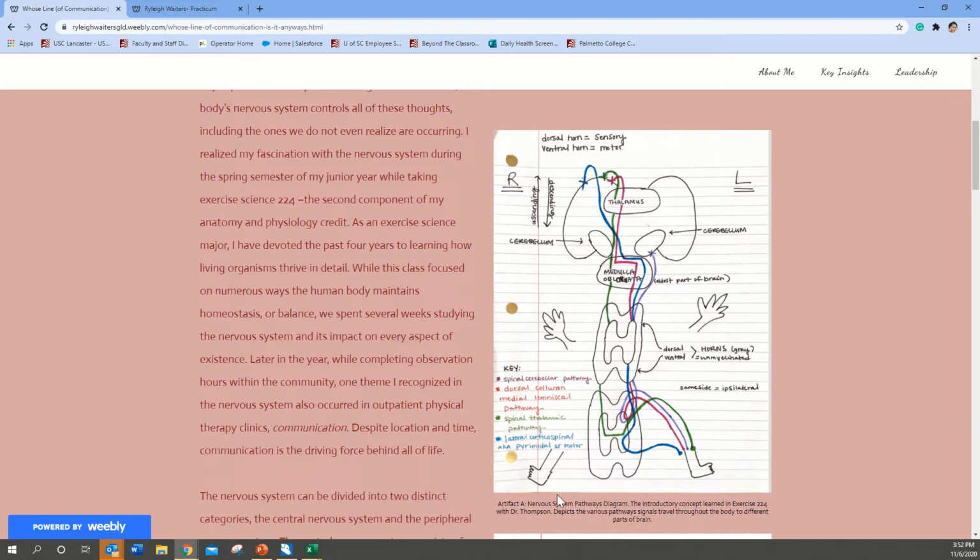With this artifact, here is the nervous system pathways diagram. So basically the point of including this is to talk about how the brain interacts with the rest of the body through these pathways. And this is the diagram that our professor, Dr. Thompson, had us basically live, eat, and sleep by. You'll see how each pathway goes through the brain to the spine, to the hands or to the feet, and just what different things they cause our bodies to do, and different signals that they will send to make us have our everyday lives.